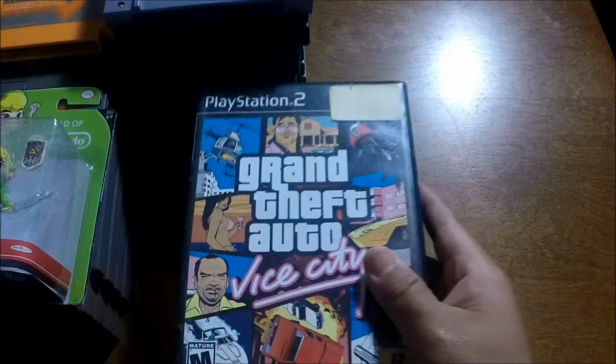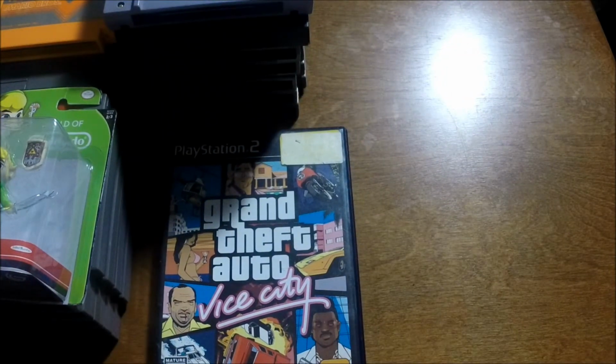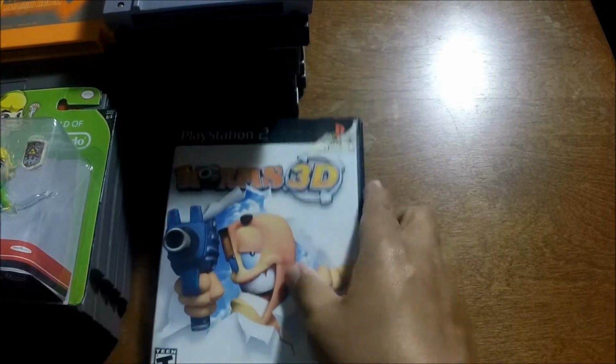First up is Grand Theft Auto, and that doesn't have its manual. Really the only reason I picked this one up was because it completed the $1 for the other 3 games that I wanted for 75 cents. For some reason I didn't want to have a quarter in my pocket, so I figured I'd pick up one more game. Up next is Worms 3D, and that came with its manual.